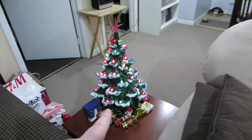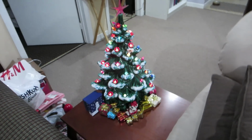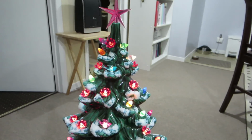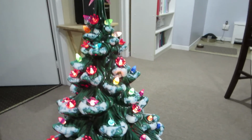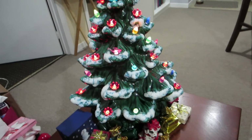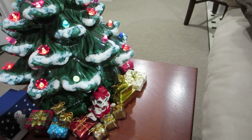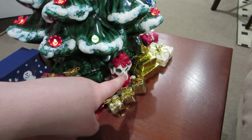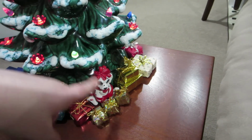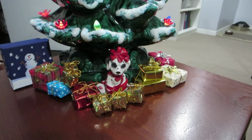This also belonged to my grandma. This was new out last year. I put this out last year. So this is my 2nd year having it, and I absolutely love it because when I was a kid and I used to go to my grandma's, this was like my favorite thing at Christmas. I used to love this tree, and she even gave me all the little presents with it. And this year, usually I pack away this little Dalmatian, but he's got a red bow on him, which is Christmassy. So I put him under the tree, and I think it looks really cute.